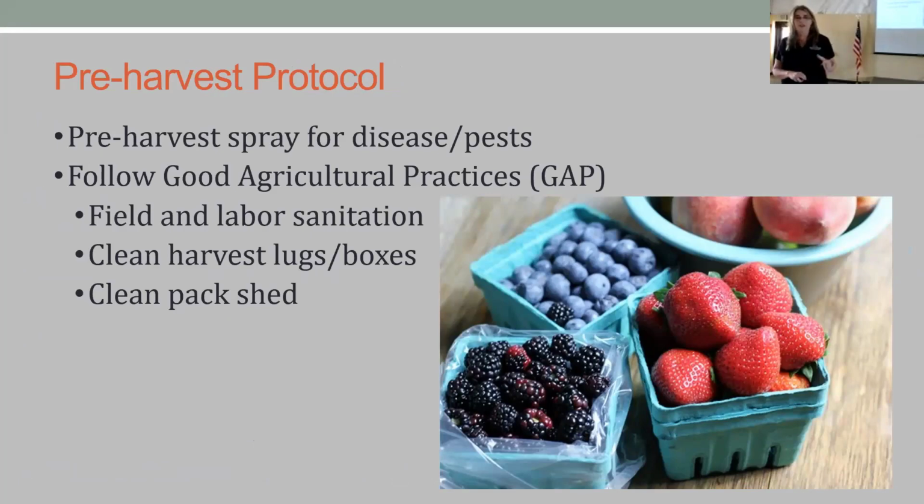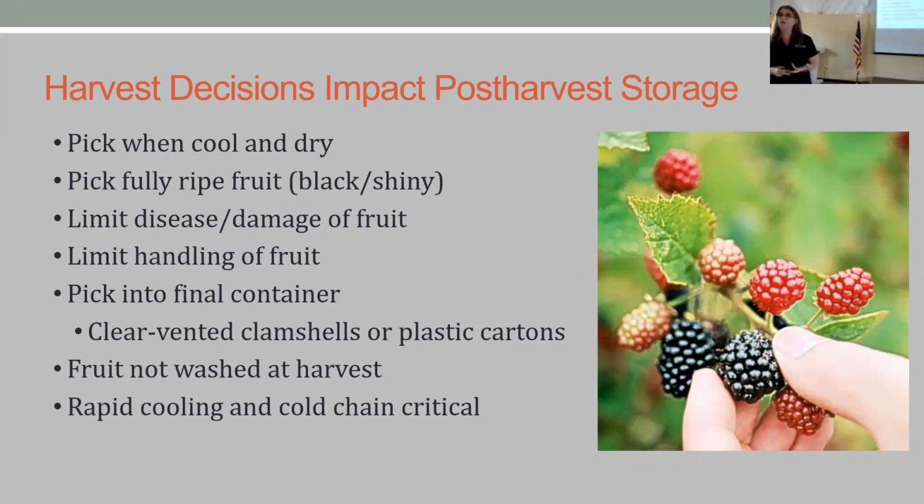I know there's going to be a lot of changes happening with GAP in the next couple of years, but in terms of pre-harvest protocol, keeping the disease down is going to impact your post-harvest storability later. And then following the GAP protocols that you have for field and labor sanitation, cleaning your harvest lugs and cleaning your shed. Those are all basically places where contamination can occur. If you keep those clean and dry, because in blackberry world, moisture is not our friend, particularly rain or wet harvest. So what other decisions may impact your post-harvest storage?